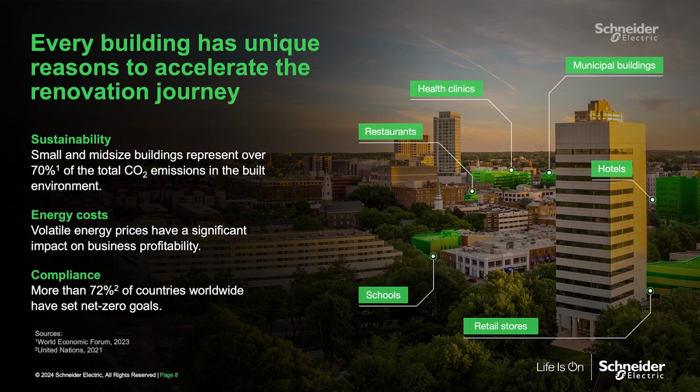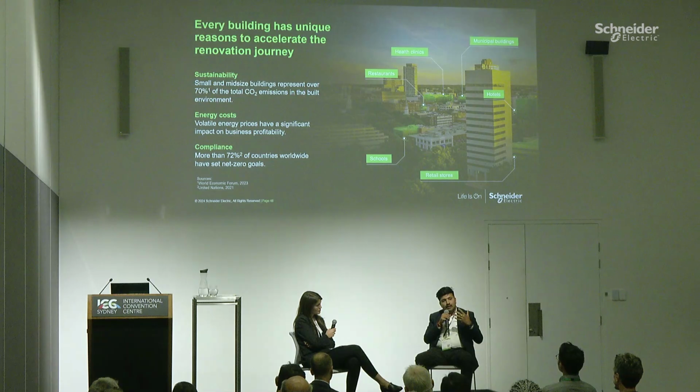It can be either the ESG target that they're going to have, or it can be compliance, like in other countries where the compliance is coming up. And the third can be energy cost. So we need to define the objective of the renovation journey here, right?